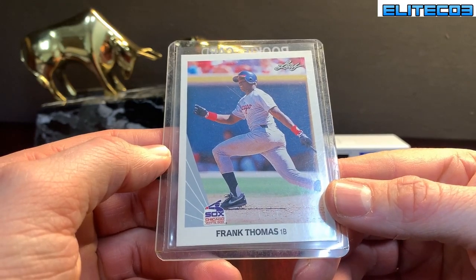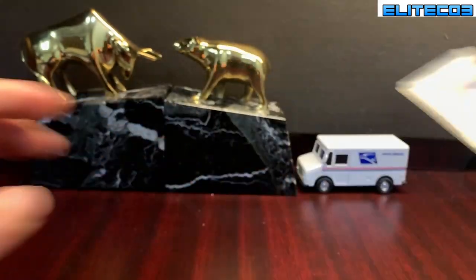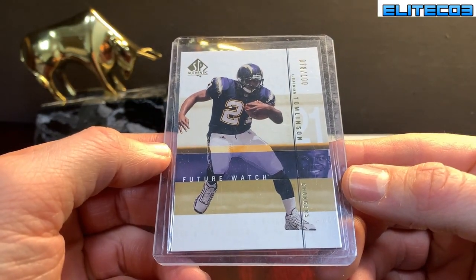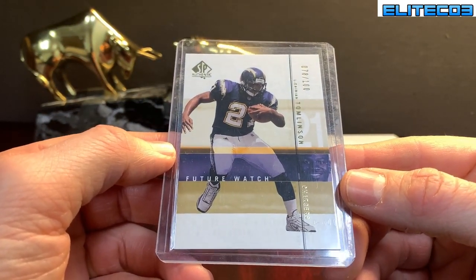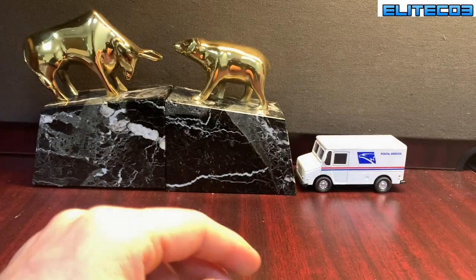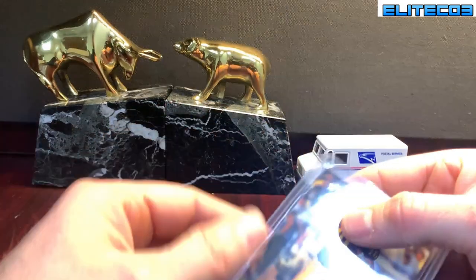Another Leaf, Frank Thomas. This is neat because it's like $150. That's an absolute steal. SP Authentic. This is the Future Watch Gold. There's only 100 of them, and it's LT. So I was shocked I won that for that price. There are just auctions that fall through the cracks.